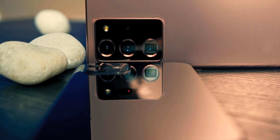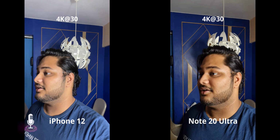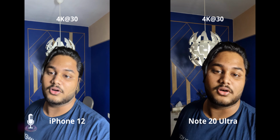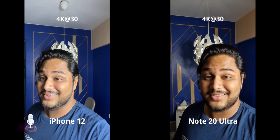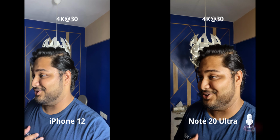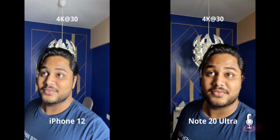So let's get started. Alright, now we are recording at 4K 30 on both of these. They can go up to 4K 60. I'll show you a sample soon enough, but overall it's nice to see that at least the flagships have the ability to go up to 4K, because that's amazing for vlogging, and for those of you who use it, it's an awesome feature. And I want to see it happen in other smartphones, say the OnePlus or Vivo X50 Pro. Those are amazing smartphones, but they don't have 4K on the front cameras. It'll be nice to have, not that I use it, but for those who do, it'll be an amazing feature.